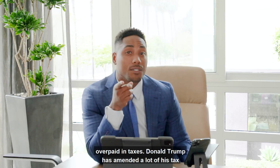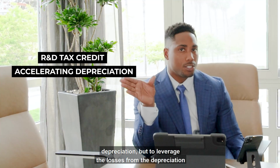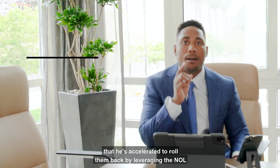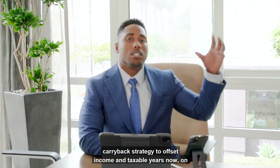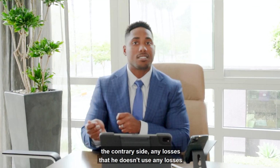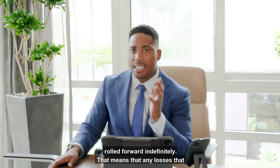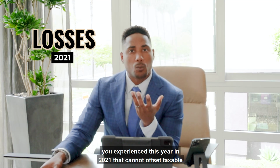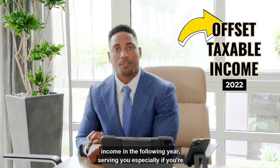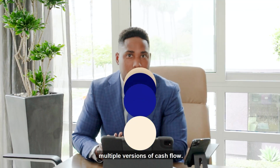Donald Trump has amended a lot of his tax returns for these reasons, not only to include research and development tax credits, not only to include accelerated depreciation, but to leverage the losses from the depreciation that he's accelerated and roll them back, using the NOL carryback strategy to offset income in prior taxable years. Now, on the contrary side, any losses that he chooses not to roll backwards 2 years can now be rolled forward indefinitely. That means that any losses that you experience this year in 2021 that cannot offset taxable income can roll over into the next year and offset new taxable income in the following year, serving you especially if you're planning on having multiple businesses that are generating multiple versions of cash flow.